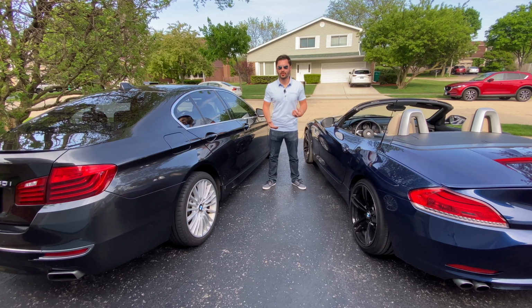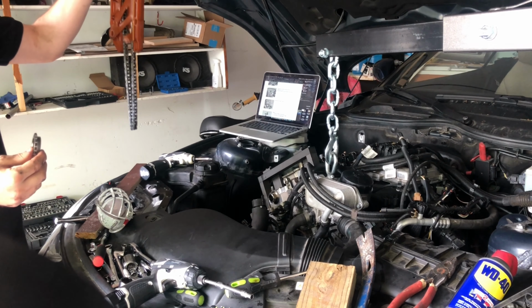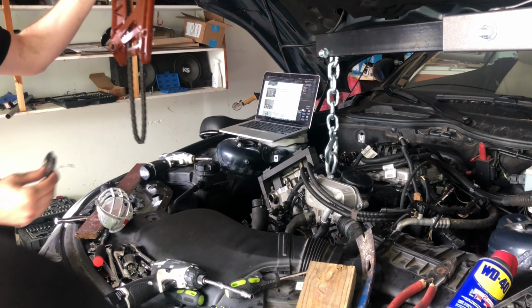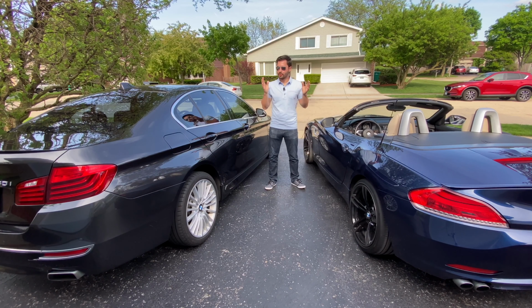If your car is running over 100,000 miles, it might be a good idea to look into more complicated items, such as the timing chain or the timing chain tensioner. Those are really important to maintain and replace if needed, which will prevent you from some catastrophic failures within the engine.